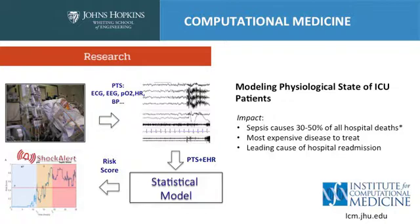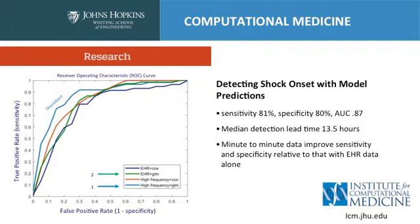And so what I'm going to describe for you is an approach that we've taken that allows us to take these physiological time series data that are coming every minute from the patient, combine them with data from the electronic health record, and using a statistical model to generate a risk score. And then we apply a decision threshold to that risk score such that if the patient's risk crosses that threshold, we predict that at some time in the future that patient will develop septic shock.